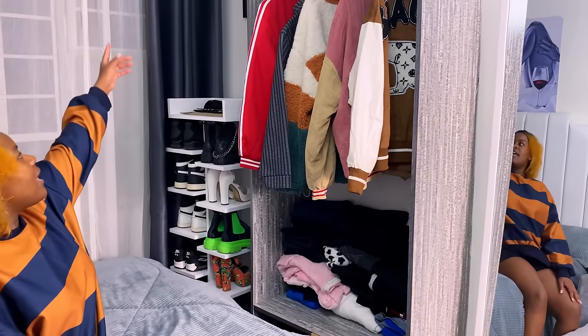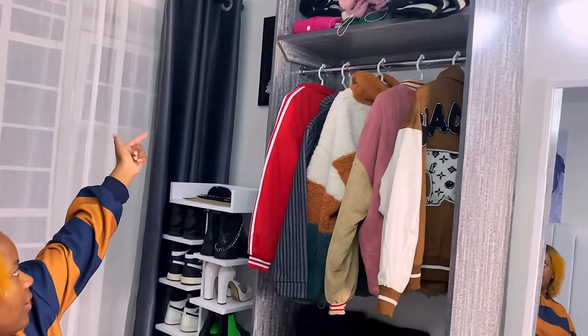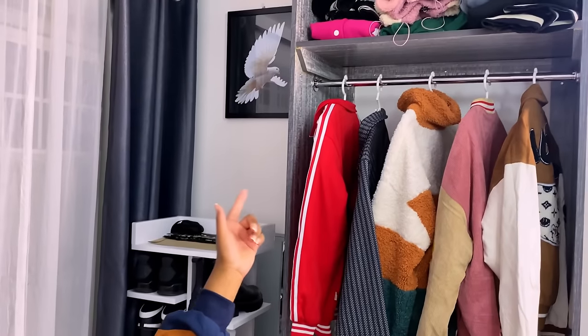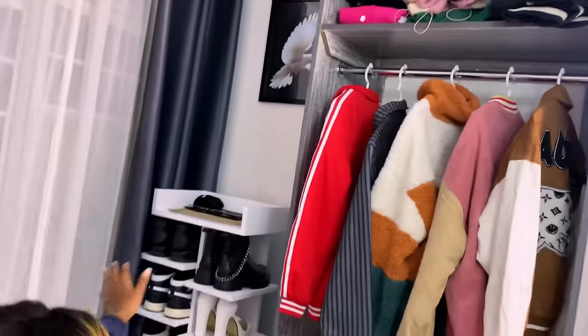That's my shoe rack. And then on top of my shoe rack, there is an art. It's a dove. I love it so much. Got the frame from Danko as well. And then yeah, this is just how this corner looks like.